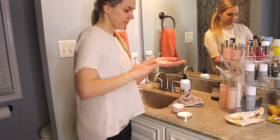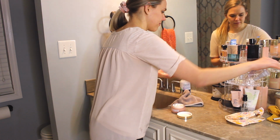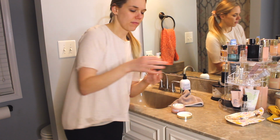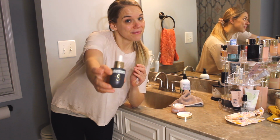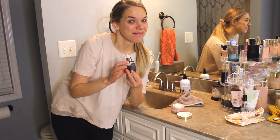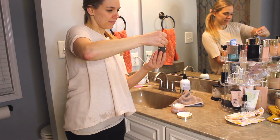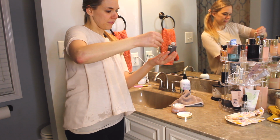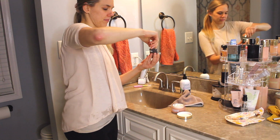So at night I use the Countertime Tripeptide Supreme Cream, and I love this moisturizer. It is really thick, and so it's great to use at night. It's probably too thick to use during the daytime, but I love using it at night so it can really do its work and hydrate my skin while I'm sleeping. And again, this also helps with reducing lines and wrinkles.